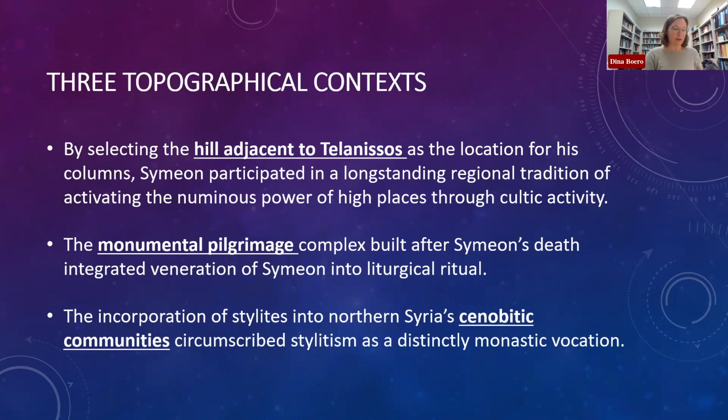Second, the monumental pilgrimage complex built after Simeon's death integrated the veneration of Simeon into liturgical ritual. And third, the incorporation of Stylites into northern Syria's Cenobitic communities circumscribed Stylitism as a distinctly monastic vocation.